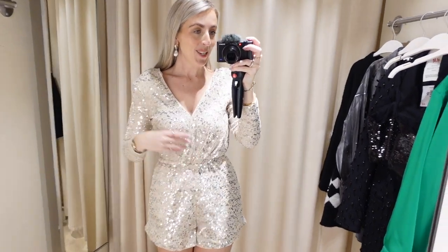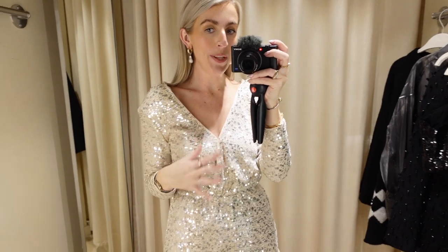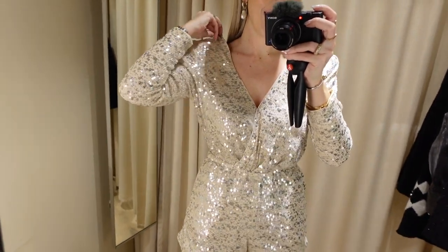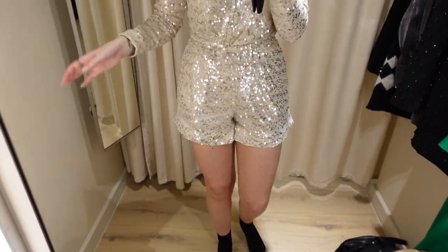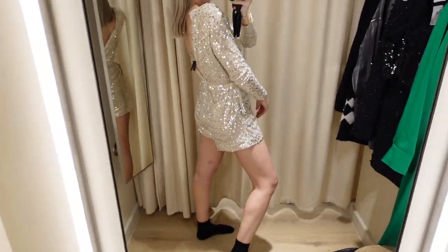So I definitely need to size up in this. In this size I can't really do it up at the back. As you can see, it's pulling on my chest. It also has some really lovely shoulder pads in it. I think if this was a size 10, it would have been fine. But as you can see, it is a bit on the short side. So I'm 5'6" for height reference. So it is a little bit short.